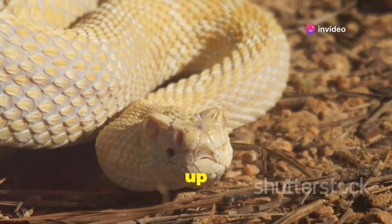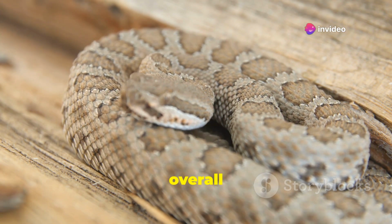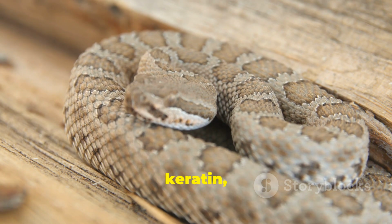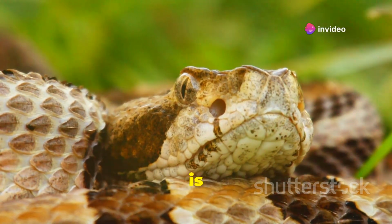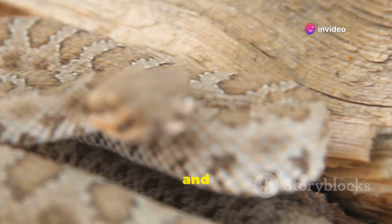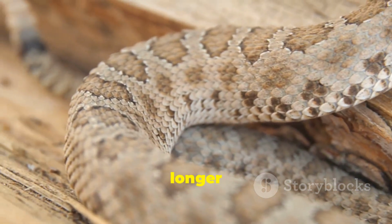The rattle is made up of a series of interlocking segments, each one adding to the overall length and sound of the rattle. The segments are made of keratin, the same material that makes up human hair and nails. Each segment of the rattle, known as a button, is interlocked with the next, forming a chain. As the snake grows and sheds its skin, new buttons are added to the rattle, making it longer and louder.